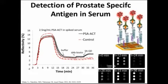With the addition of the quantum dots, you can see them highly illuminated. This correlates directly to the change in reflectivity. And after the buffer wash, you can see that it's still illuminated.